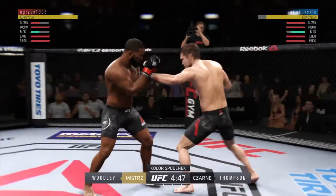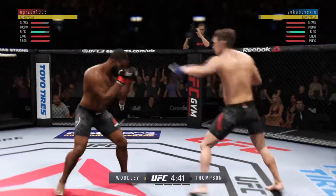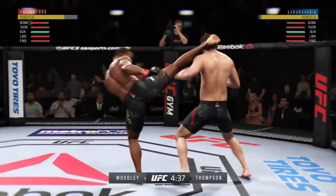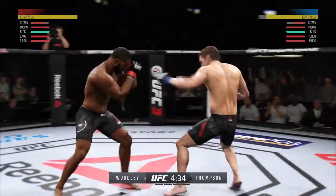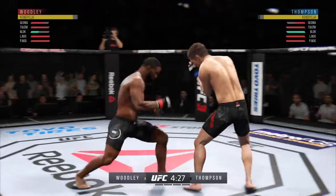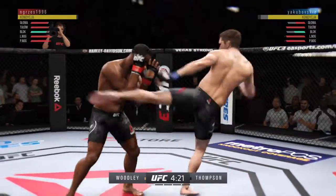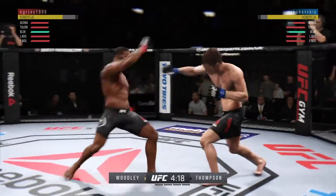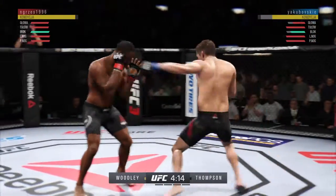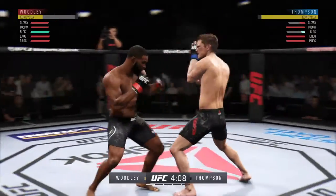Opens with the left hand and lands flush. Blocking all the shots coming towards his head. Boom! That strike blocked by Wonder Boy Thomson. Doing an excellent job blocking here. Ooh, roundhouse kick. Add that to his highlight reel. Much improved defensively as he blocks the shot.